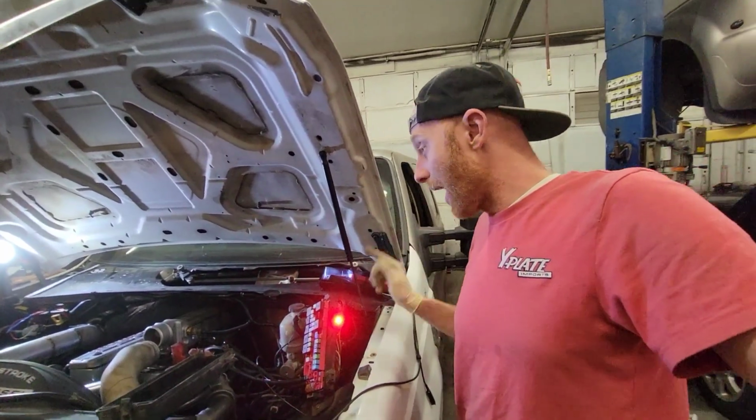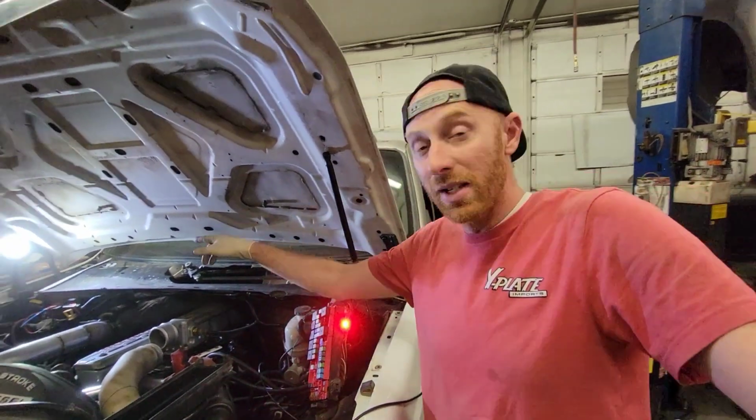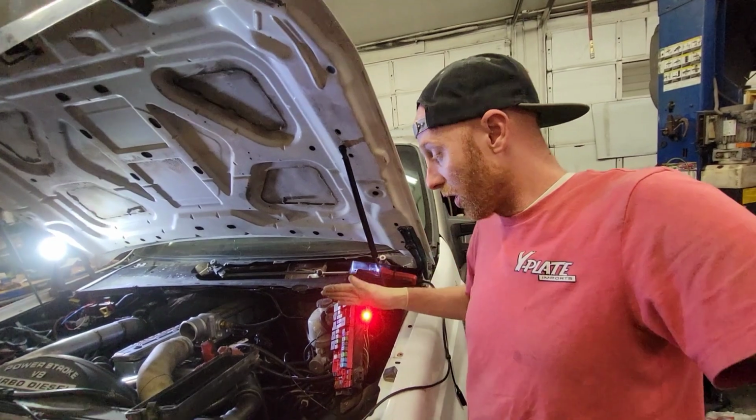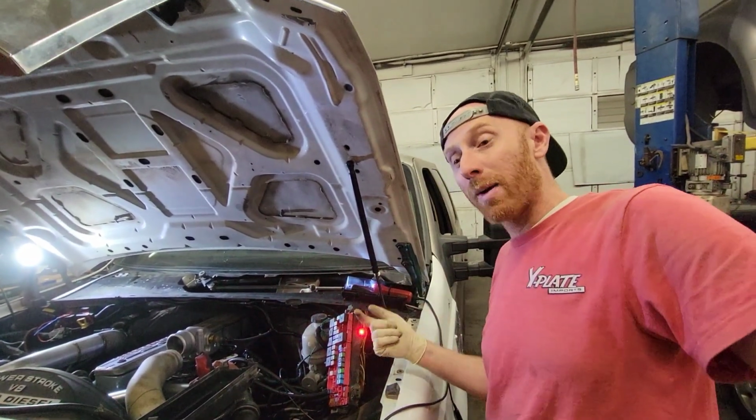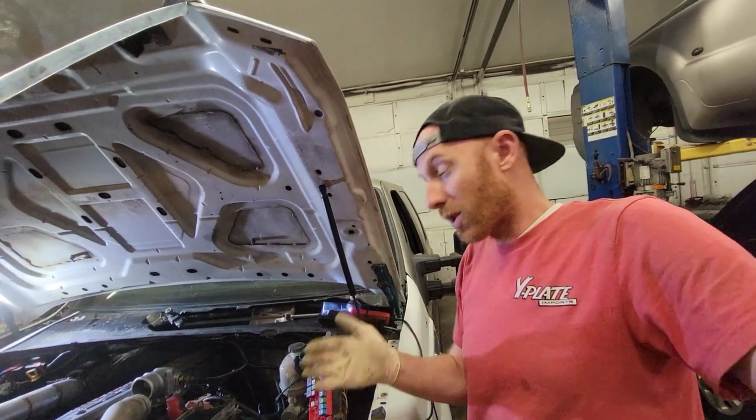Anyways, that wire is a yellow wire that goes from the start relay to the PCM, and it needs ground in order to start. So if we take the power probe, back probe it, and put ground to it, the key works to start the truck.